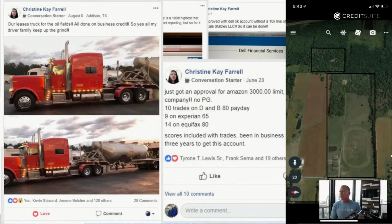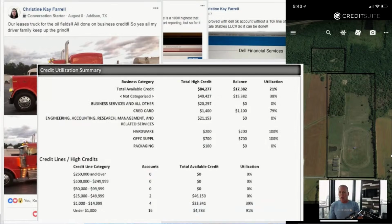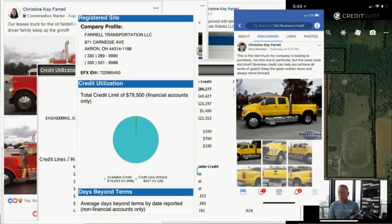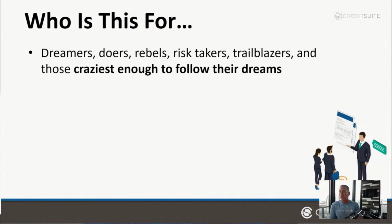Plot of land that she's actually bought to expand the business as well. A look down at the $84,000, $40,000, $20,000, $21,000 worth of accounts that she's got showing on her actual business credit reports. There's another $80,000 on her business credit reports. And here's a truck that she bought. She got $185,000 at Ford without a personal guarantee and without a personal credit check. So it goes to show what's possible when you get this right.